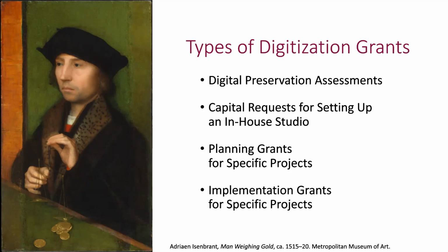Third bullet here, the planning grants. Grants are generally for fairly large projects. And these grant-funded projects will bring in outside professionals to help you create a project scope and strategies for implementation. It helps you think through the workflow, to create a timetable, to identify vendors, and sometimes to bring in a conservator to do a conservation survey to check the fragility of items targeted for digitization.